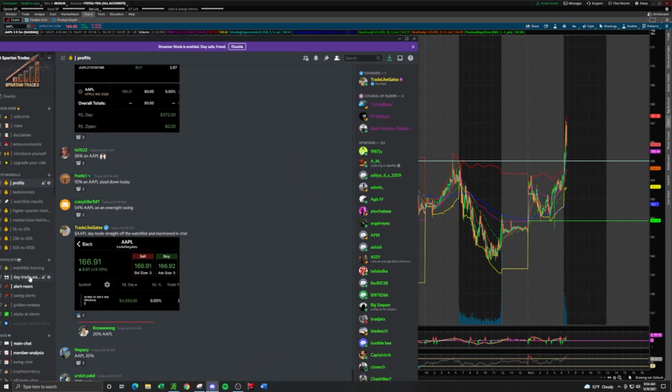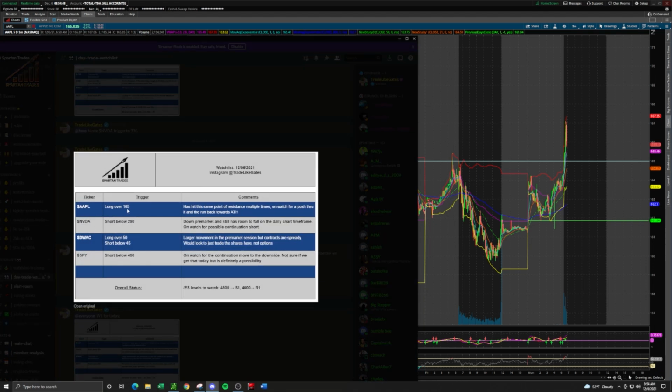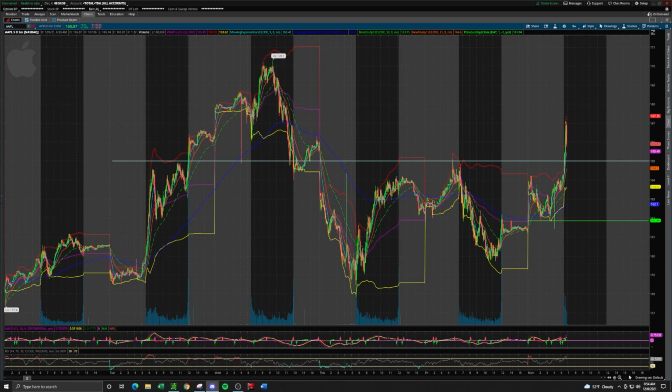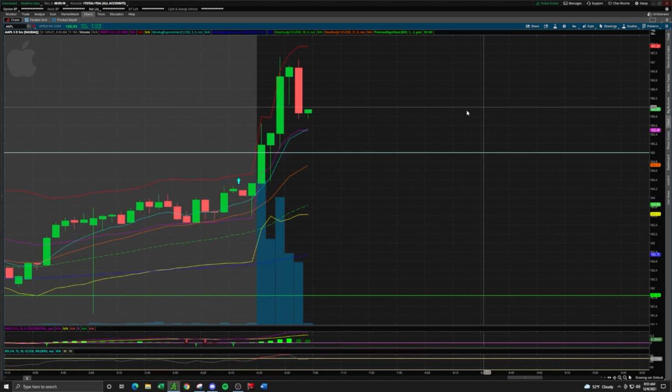Let me go over to the day trade watch list. Watch list for today, Apple long over 165. I moved it down $1 because I was looking at the price action on the 5-minute time frame chart, and I was seeing resistance, resistance, support, resistance, resistance, resistance, and then again pre-market resistance, right? So this area right here, I knew that if we got a break over that price point, we could then look to take the stock long.